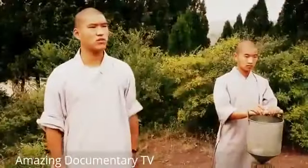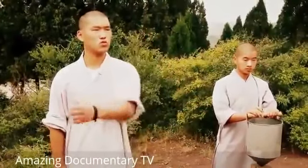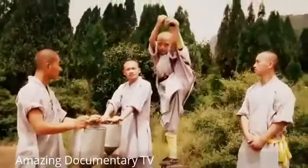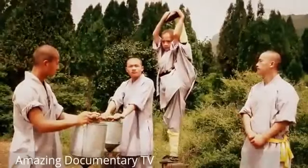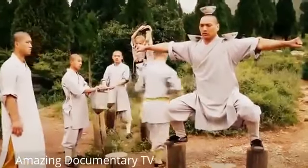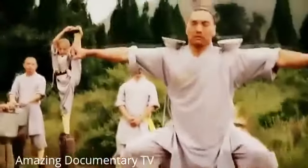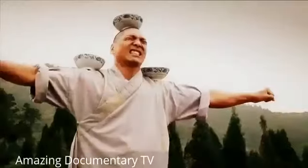Jason, you will compete with Xiao Song now. Xiao Song will perform the Chao Tian Deng stance on one foot, while you perform horse stance on both feet. Whoever loses will do 100 push-ups as punishment. Begin. Physically, this is where the term boot camp would really apply. You have to sustain your muscles over a long period of time.